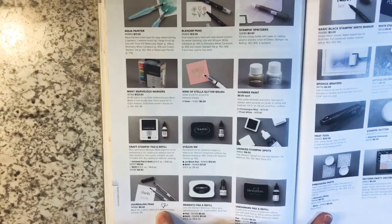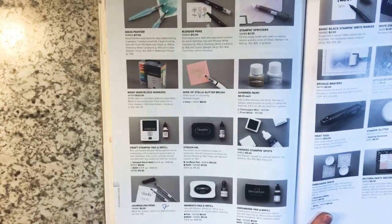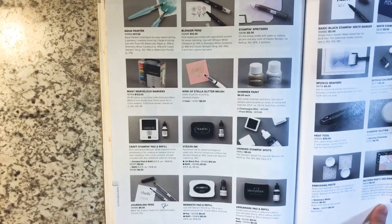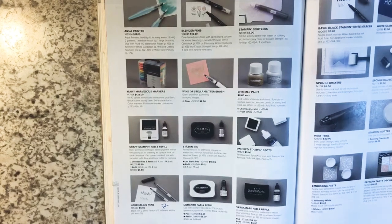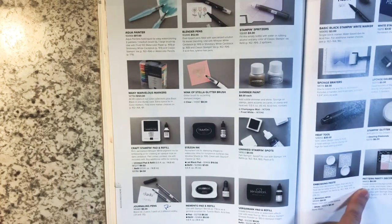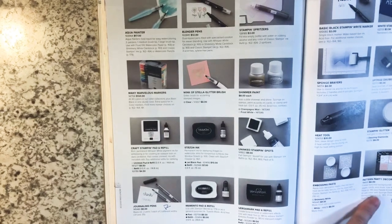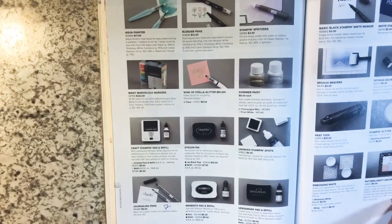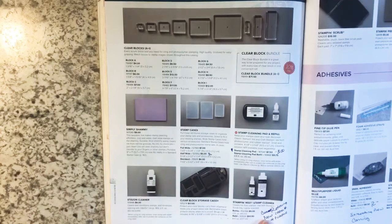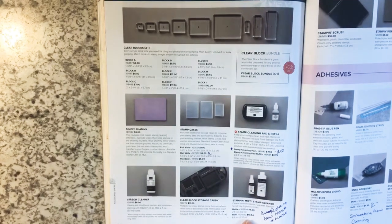The journaling pens, like I said, are retiring, and the Stampin' Glitter and the Dazzling Diamonds is retiring, and the Embossing Buddy. This is a must-have item if you emboss anything. So you might want to get those before they're gone. The Pattern Party decorative masks are retiring, and the black, copper, shimmer black, and shimmer white embossing powder is retiring. The Stampin' Mist Cleaners, the bottle and refill is retiring.